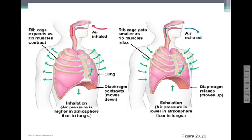So what happens is the ribs have muscles between them called intercostal muscles. And in lab, you're going to see these because I'll demonstrate them. They draw the ribs up and out, sort of like a bucket handle. They go up and out, and in turn, they're expanding the room for the lungs.